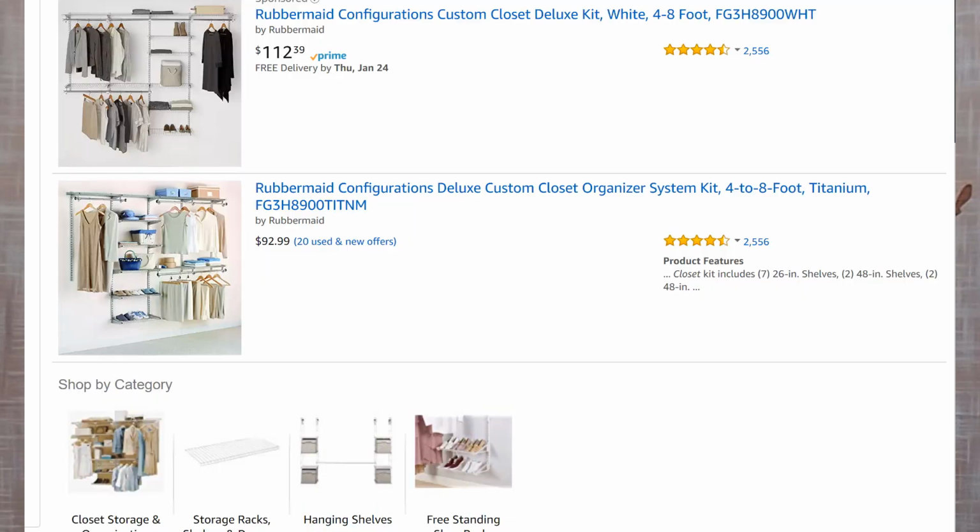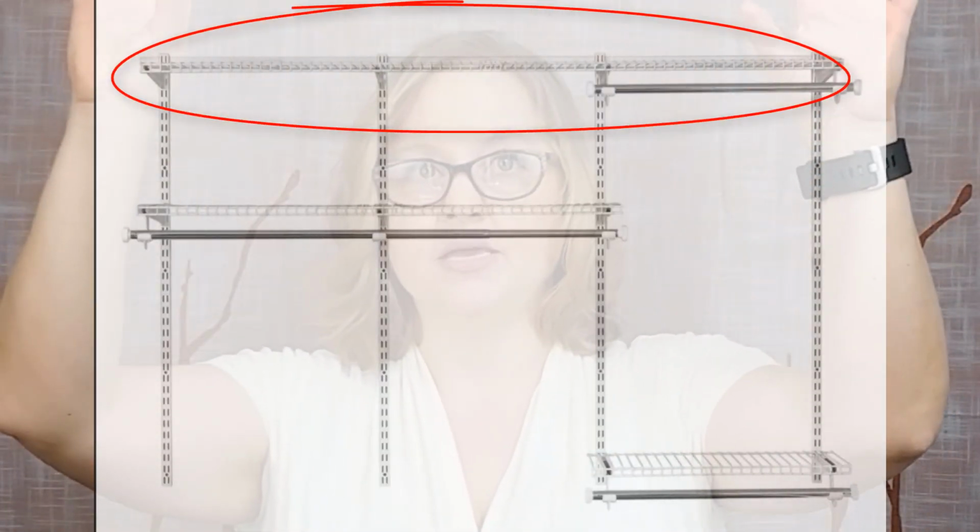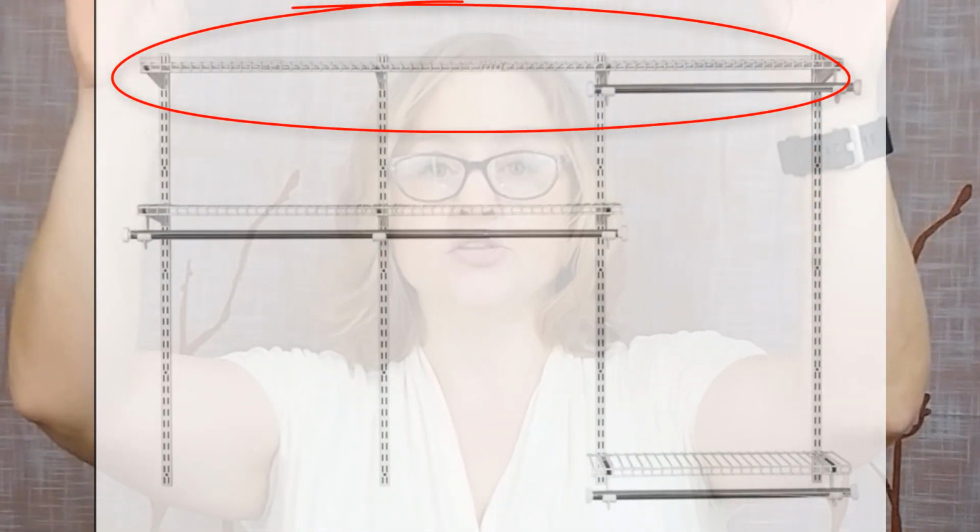And if you're a little bit handy, I would recommend actually adding shelves to your closet. One of the least expensive systems I have found is a Rubbermaid system that you can get at your home goods store or on Amazon. It's super easy to install because you actually only screw the top bar into the closet and then everything else hangs below.